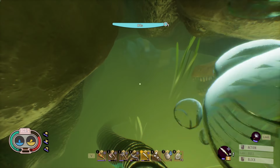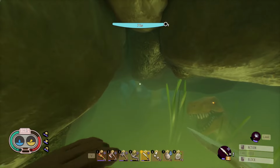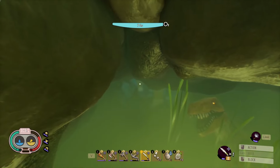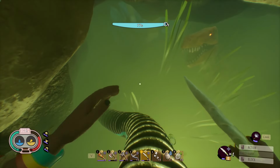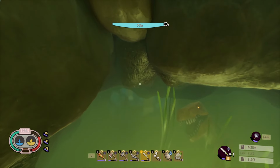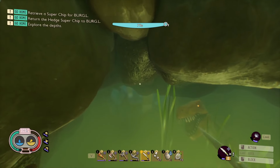Since we only have the gill tube, we are going to be using the jet streams that come from these columns to help push us along. It's pretty important that you catch those jet streams if you only have the gill tube. And what we have to do is get into the pond lab and scan a biometric scanner before we will be able to access oxygen again.